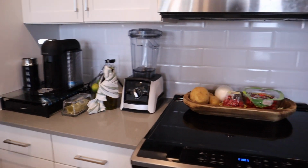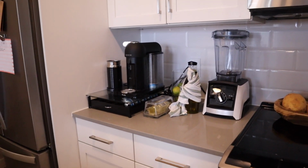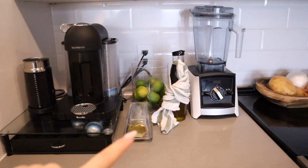I didn't include this side of the kitchen in the video because it's more of like a practical move around. It's not really a redecorate. For now, these are kind of odds and ends that I don't know where else to put. So I tried to style them here.